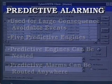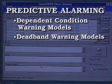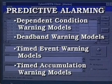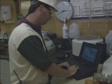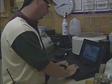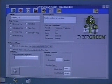Types of predictive alarming models include dependent condition warning models, deadband warning models, timed event warning models, and timed accumulation warning models. The system man-machine interface is built around a Windows 95-based program that can be run on a standard laptop computer.